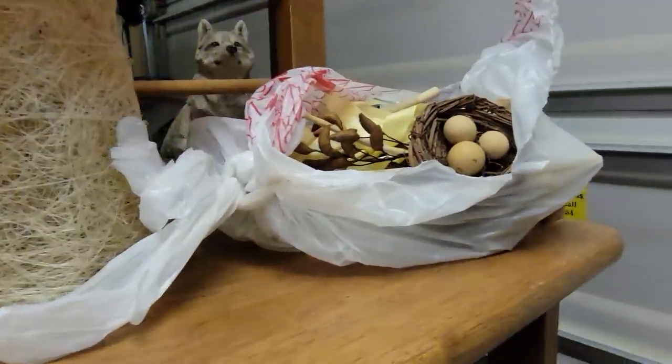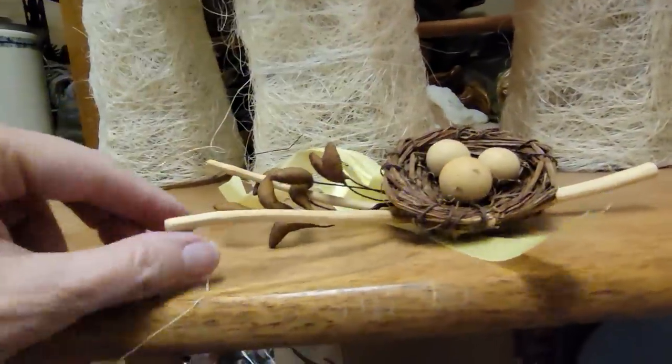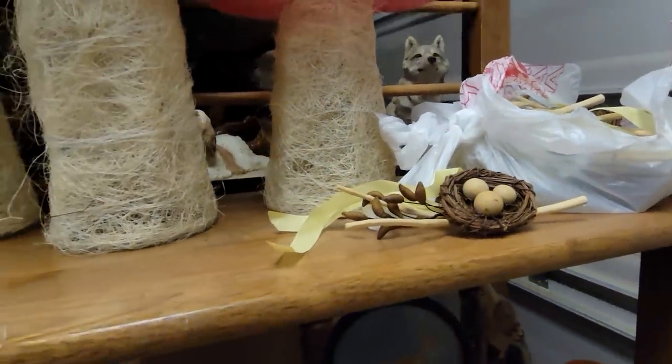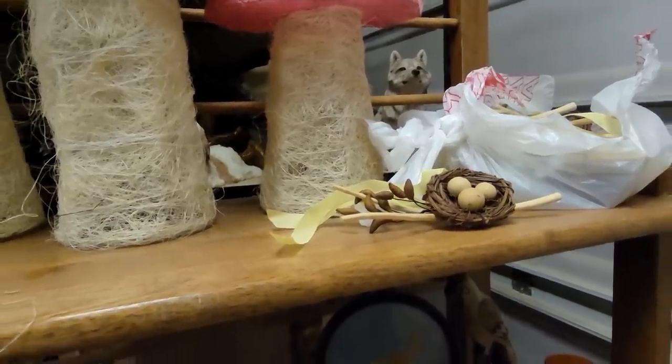And then I got all these little nests that I'm not exactly sure what I'm doing with them yet. But I got a whole little bag full of these little nest things that I just want to craft. I want to create. That's kind of been on my mind for a while. And I'm being called to do it. So I'm going to do something.